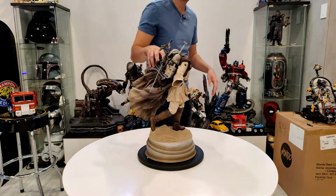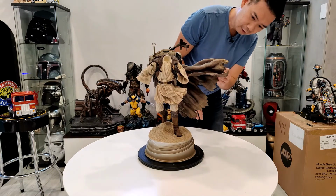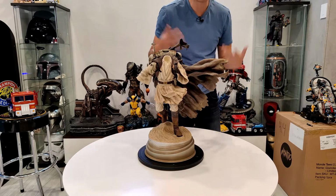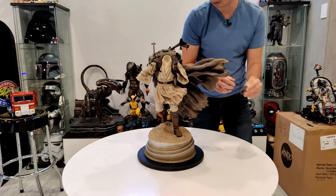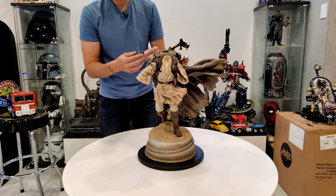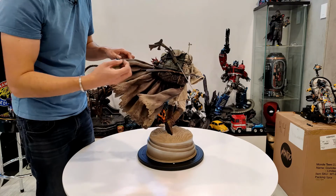Super, super stoked about this piece. Wow. The cape is incredible. Sculpted capes, you know me. All right, so next would be this rope and grappling hook. Looks like it pegs in the back here.